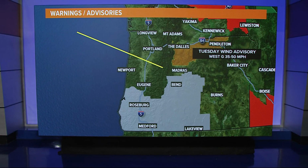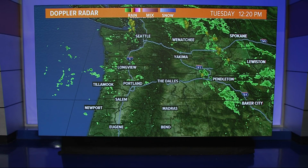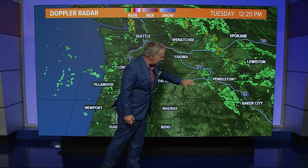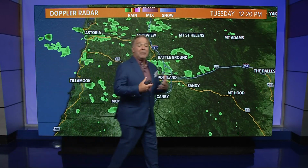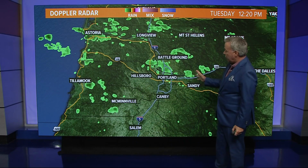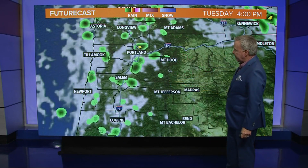All right, we talked about the wind advisory from The Dalles out into Pendleton and the air quality alert in play for the Cascades, parts of the Gorge and down in southern Oregon. Here's the radar. Scattered light rain showers for us. Again, we're looking at some lightning nearing the Oregon-Washington border out east. It still looks like the rain showers here at home will be picking up in number throughout the afternoon. Not expecting any storms here on the west side of our state. In fact, right now there's a passing gentle rain shower nearing downtown.